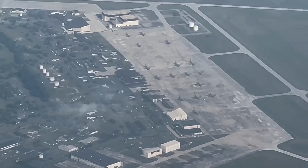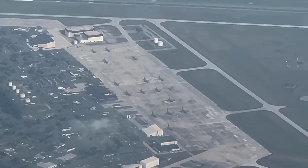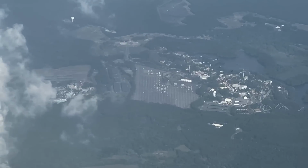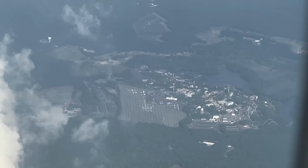Now, for those first few transmissions that you heard, everything was sped up, but from this moment moving forward, you're going to hear transmissions in real time. We're listening in to other flights, like this United flight.